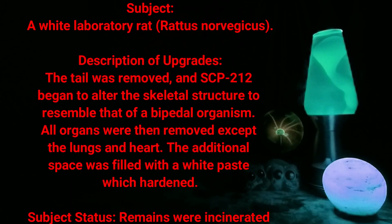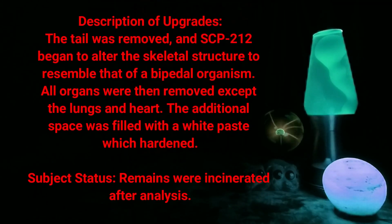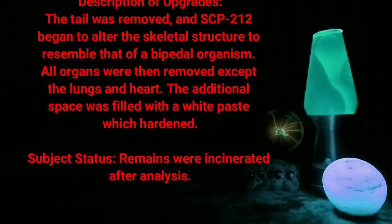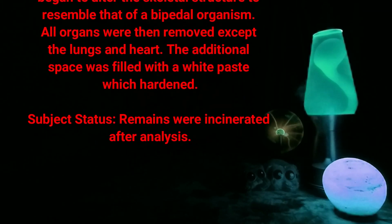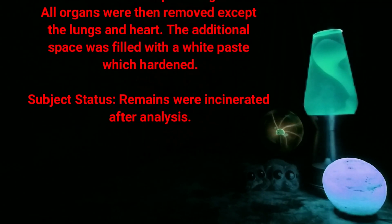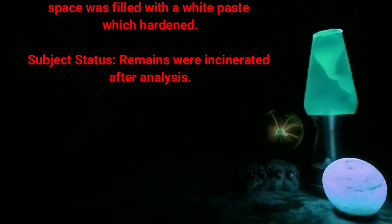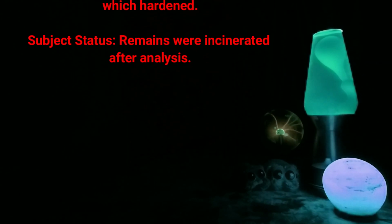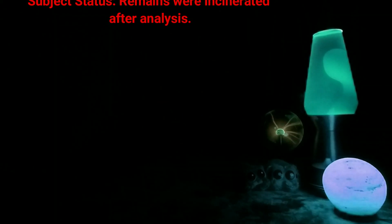Description of upgrades: SCP-212 scanned the subject for 10 minutes before sewing the remaining pieces of intestines back together and repairing sections with a patch of synthetic tissues. SCP-212 then ceases activity after probing the areas where organs should be. Subject status: incinerated. End of file.